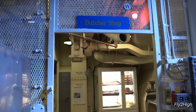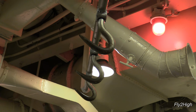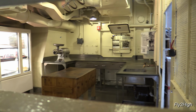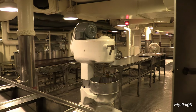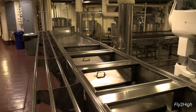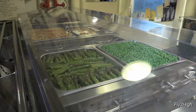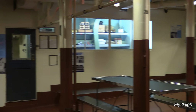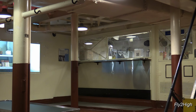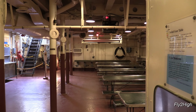The ship also had its own butcher shop, where entire sides of beef were pulled from cold storage, hung from the overhead, and broken down into more basic cuts of meat. And when everything was ready, it was all served up from serving lines like this one. The area also had the equivalent of a corner store here, and an ice cream and soda fountain here. The space also served as a movie theater with a projection booth back here, and a screen that could be pulled down from the ceiling there at the other end of the room.